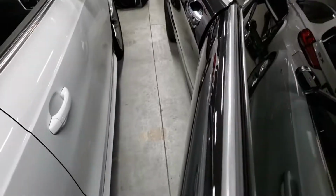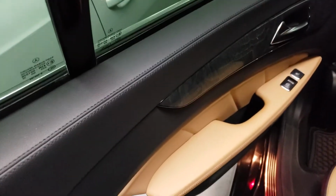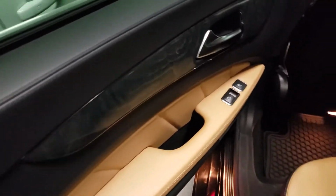Take a look at the interior as much as we can. It's kind of hard to get in here because of the close quarters. So we are in the back. This is the driver's side rear. Looks pretty good. Custom interior. I don't see any signs of wear or any issues. Seatbelts all look pretty nice. Headliner looks good as well.